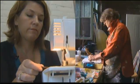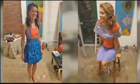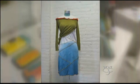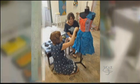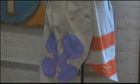Maggie and Lisa both work their magic, painting, serging, stitching their way to new green high-end looks. We worked with the same sort of aesthetic, we have the same sort of whimsy, but in totally different mediums. They also do custom work, even Grandma's trench coat that needs a little updating.